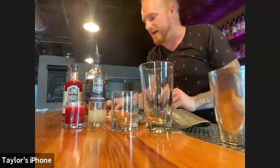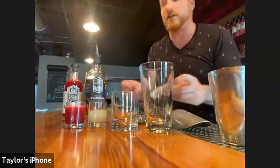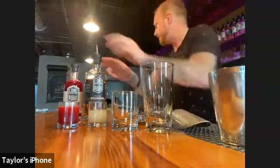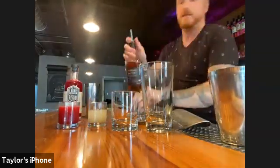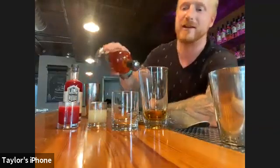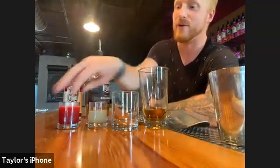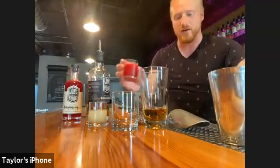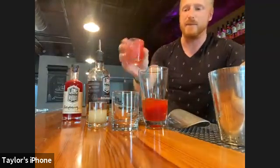So first, if you haven't measured it out like I have already, you're gonna have your 1.5 ounces of bourbon. Is that enough? Oh yeah. And again, these are gonna be your bar measurements. I'm not judging anyone for that little extra if you're making it at home or by the pool. You're also gonna have your 1 ounce of raspberry jam.